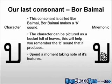This letter is called bo bai mai. Bo bai mai makes a b sound. The character can be pictured as a bucket full of leaves. This will help you remember the b sound that it produces. Spend a moment taking note of its features.